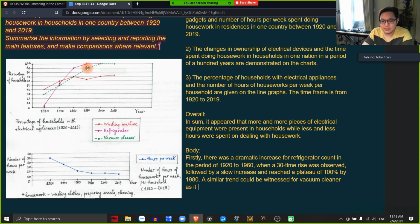As it increase. So now I use the verb increase, okay? Before I use the noun increase. Trước đây mình dùng cái chữ increase danh từ, bây giờ mình dùng động từ là increase. Could be witnessed for vacuum cleaner as it increase from 30.